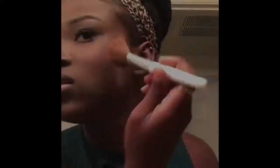And I'm going in with some bronzer, some bronze. And go ahead and apply your blush, your desired blush. Very light-handed. Anything dark, red, or orange.